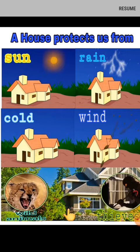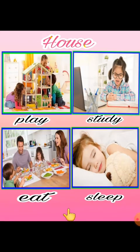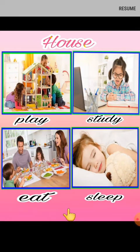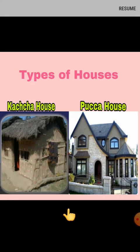We also need a house because it protects us from the heat of the sun, rain, cold, wind, wild animals and thieves. A house is also a place where we can do many things, where we can play, study, eat and sleep. Types of houses.